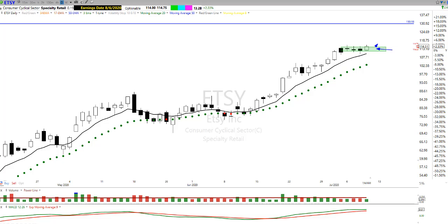If we take a look at Etsy, you can see how this chart in the past has done similar. See a little box right in here, little box trading right there, and then here's your pop, consolidation, pop, consolidation, pop, consolidation. So what we're looking for is that next pop or that next swing, and I'm looking for about 130.50 up here as something to shoot for.